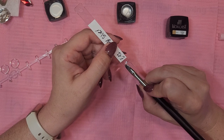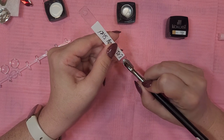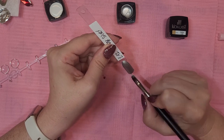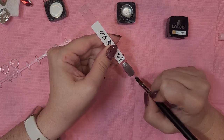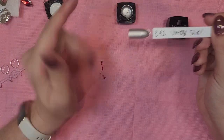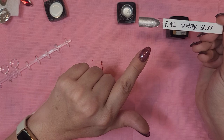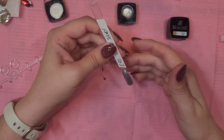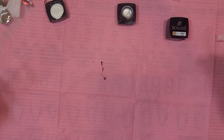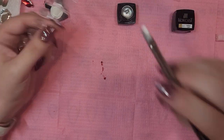Let's see. Oh yeah. Oh yeah. I kind of want to use this to see how it does in line work, but wow, that's great. I need to let it self level for a second because you can see my stripey stripes right there. Let's see if self leveling will resolve that. It's not a big deal if it doesn't, but let's do this.